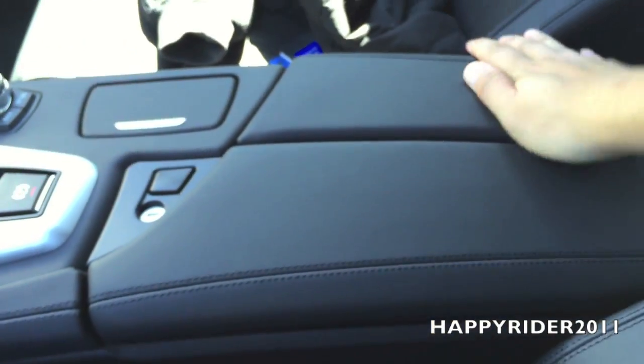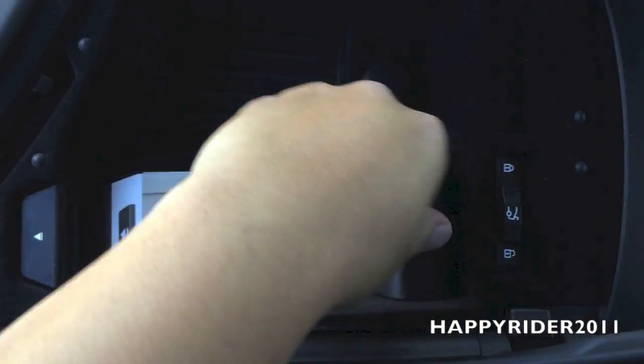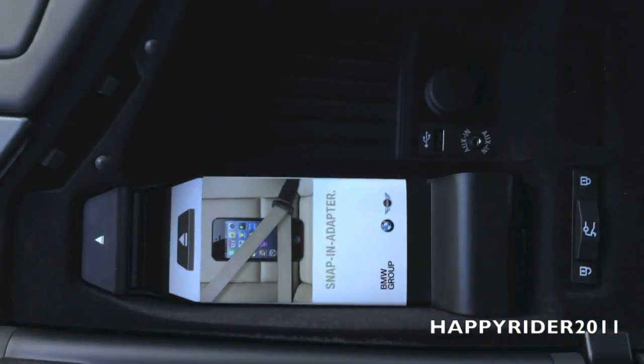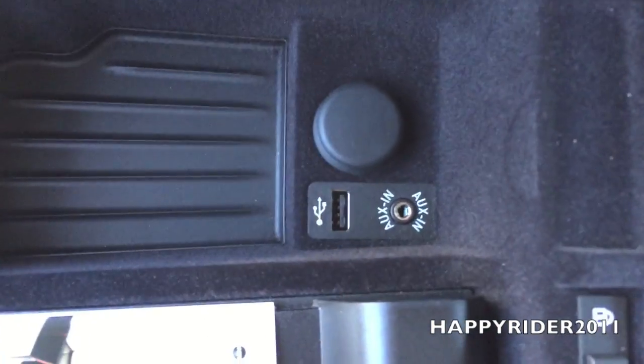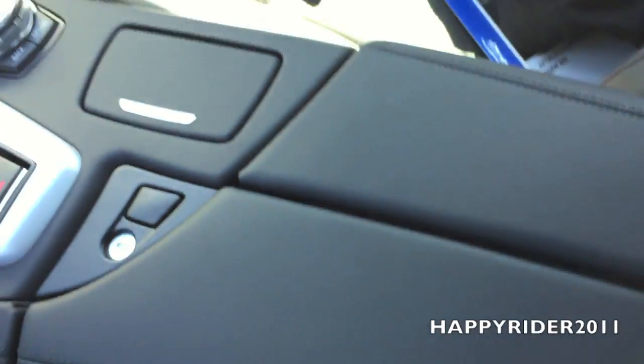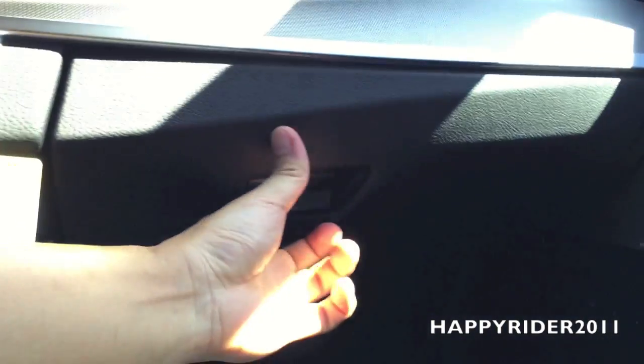Now let's take a closer look inside the middle armrest compartment. Inside, the first thing we have on top is the trunk lock switch. If you switch this over to the lock, you will not be able to open the trunk from the inside. Here we have your USB and the auxiliary input along with a 12-volt car charger. Glove box compartment.